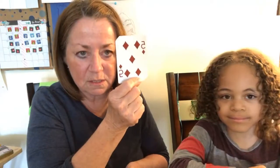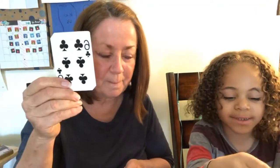Okay, so let's move up to middle school. You want to be a middle school kid right now? Okay, so the same games we've already played, you can still play, except now you can introduce integers. So I always use the red cards as negatives and the black cards as positives.